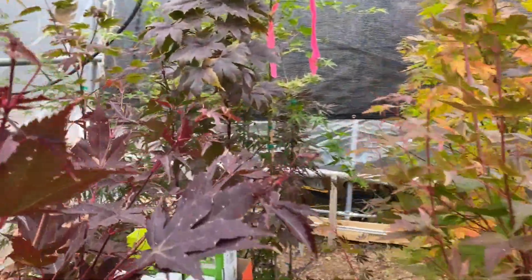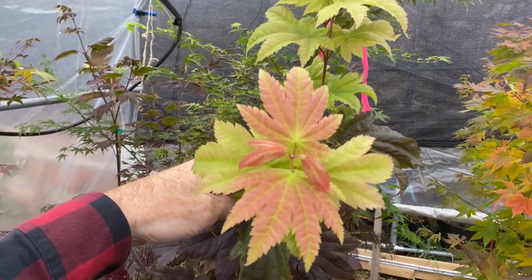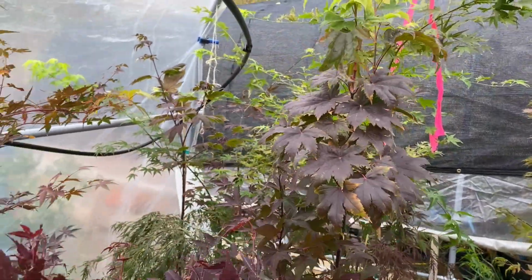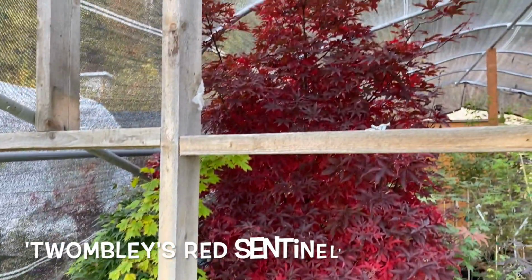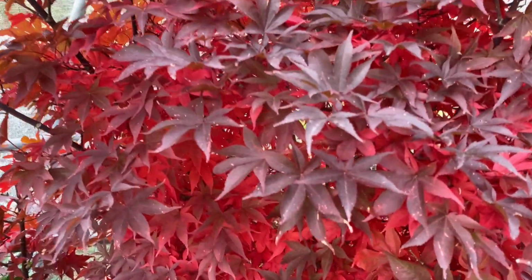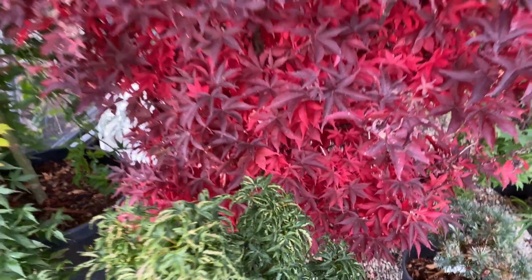Oh, I gotta take a look at this here. This is Takinogawa. This one just keeps on giving. With the new leaves, they look awesome. Takinogawa japonicum. Those are so cool. Now have a look at this glowing Twombly's Red Sentinel in there. It's just changing over from that more burgundy red summer to a very, very bright cherry red underneath. That is awesome.